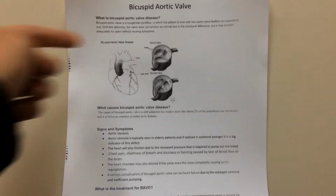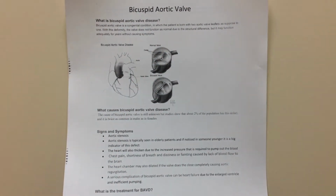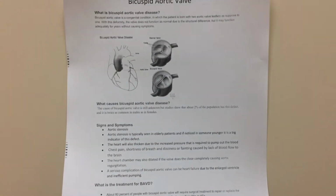As you can see right here, this is a normal valve with three leaflets. In patients born with this disease, as you can see here, they only have two leaflets.